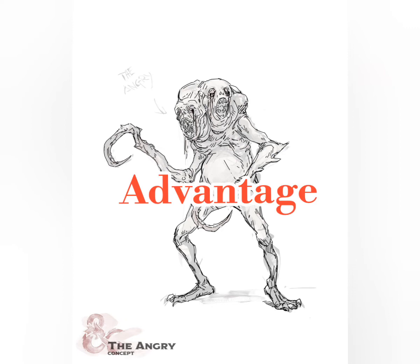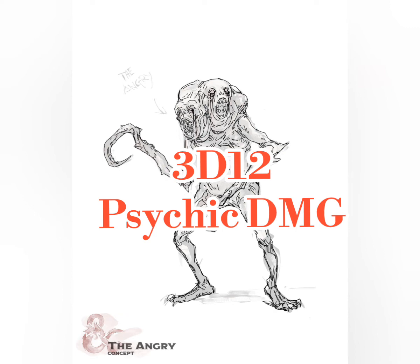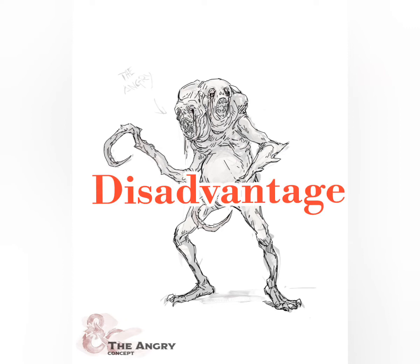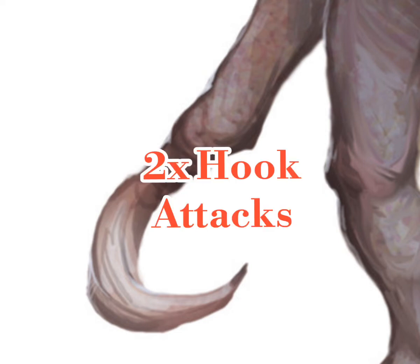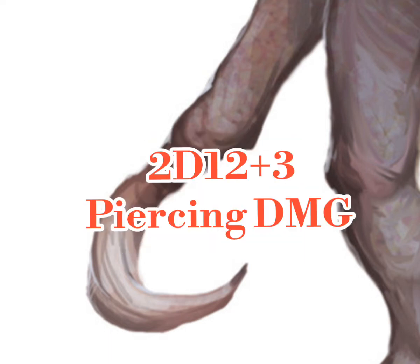And the first time it hits with a hook attack on its next turn, the attack's target takes an extra 3d12 psychic damage. This also means that on its turn, the Sorrowsworn has disadvantage on attack rolls if no other creature has dealt damage to it since the end of its last turn. As its action, it gets multiattack, where it makes 2 hook attacks. Each hook is a melee weapon attack with a +8 to hit, with a reach of 5 feet on one target. The hit deals 2d12 plus 3 piercing damage.